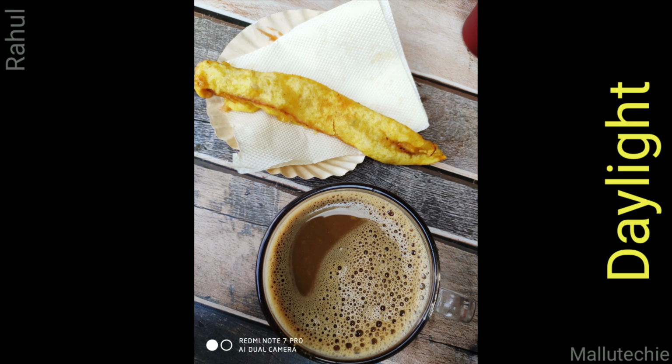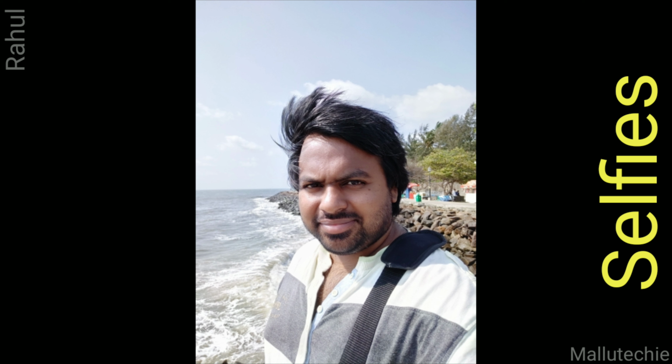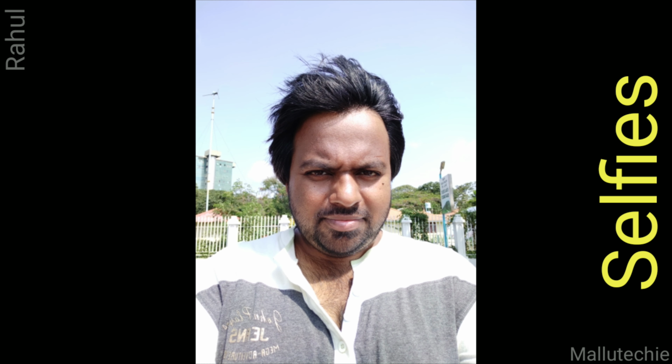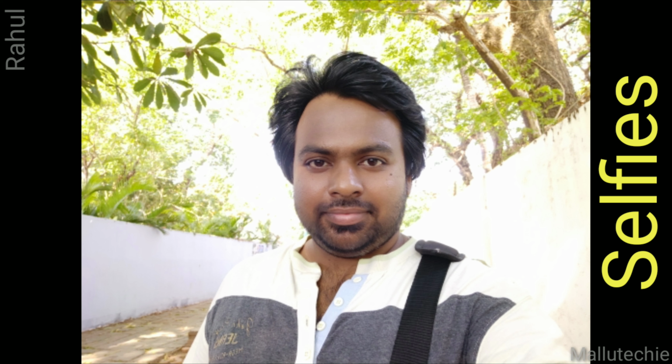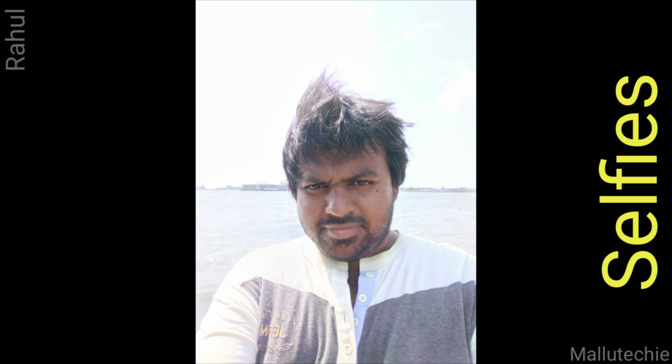In terms of selfies, you can see that it can take good selfies. It has decent details and everything. You can see how well it has captured, but the problem is when a situation with high dynamic range happens, the dynamic range messes it up. The highlights are blown out many times. There are a lot of selfies on my phone that have these overblown highlights. That's very disappointing. They have to fix that.